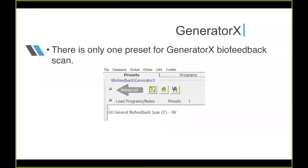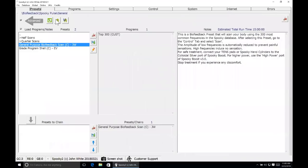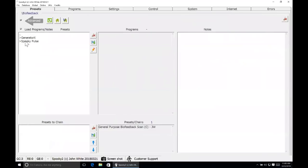Now, this is interesting. There's only one preset for the GeneratorX biofeedback scan. You know, if you go to the presets tab, go to Home and then Biofeedback. If you click on Spooky Pulse, you see there's separate ones for cancer, 3 of them for cancer. And in general, there's more. There's half scans, and you've got these scans here. One's a test, and the other 2 are real scans. And these other ones here. And it gets a little bit confusing.